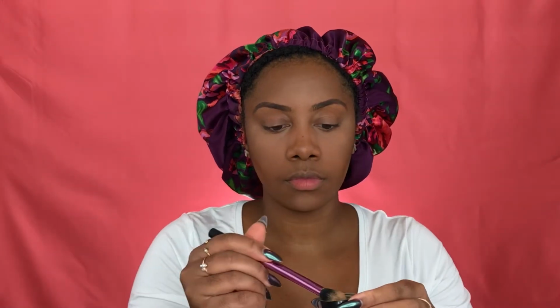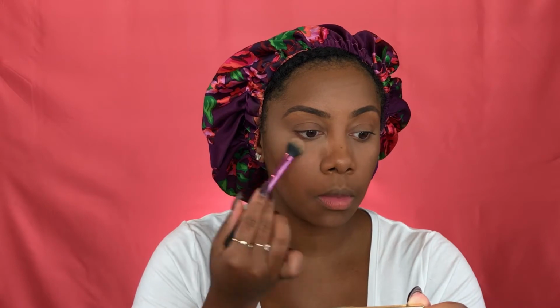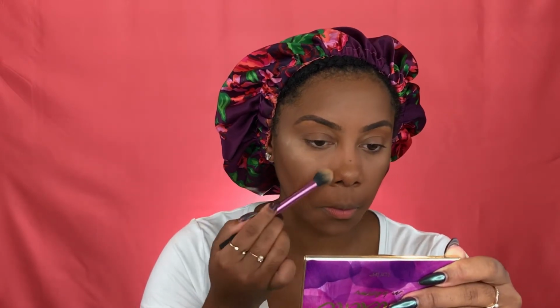To set my concealer, I'm going to use Ben Nye's Luxury Powder in the shade Banana, known to most as banana powder. And using my Real Techniques setting brush, I'm just going to dust that over the areas that I use my concealer. I'm actually not a big baker. Like, this is as much as I'll do for baking.